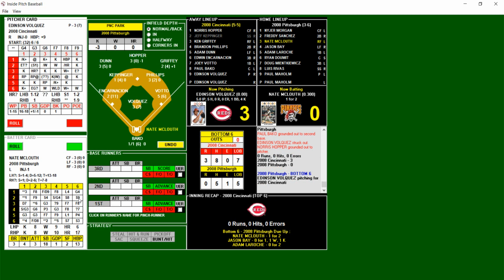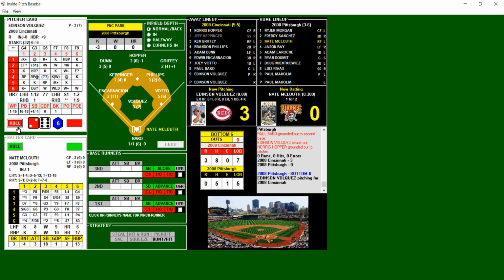No runs, no hits, no errors. It's 3 up, 3 down. We go to the bottom of the 6th. It is Nate McLaughlin, Jason Bay, and Adam LaRoche due up, as the Pirates retire the Reds in order, 3 up, 3 down. Edison can face 6 more batters, so he's... Nate McLaughlin up. McLaughlin 0 for 1. 1 for 2, sorry.